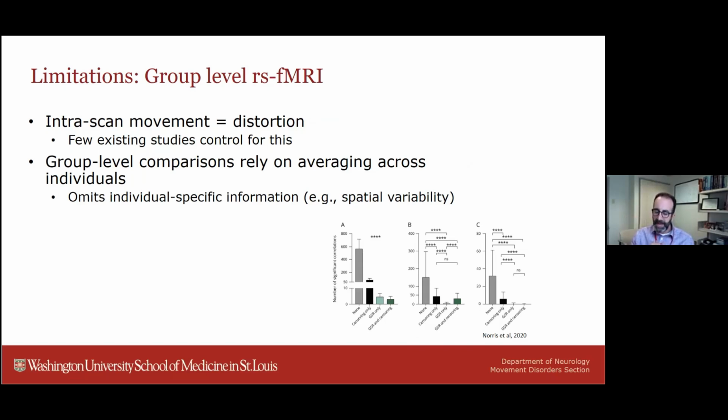And so many of the studies to date have not accounted for that movement. The risk with that is that a lot of the results that we have in existing literature and existing studies of dystonia are errant.